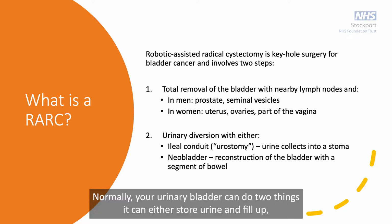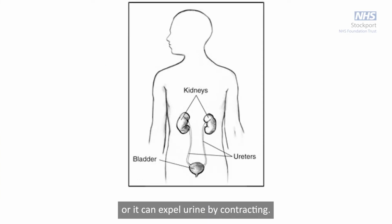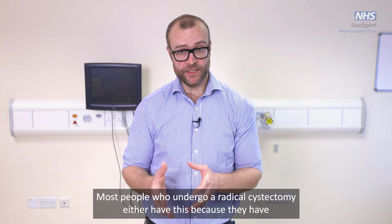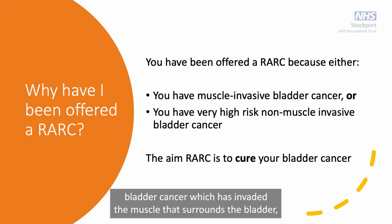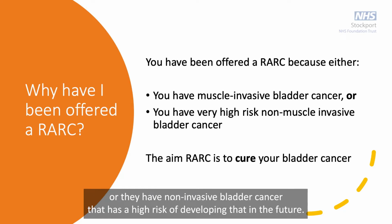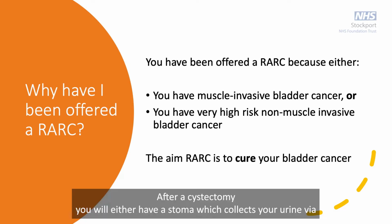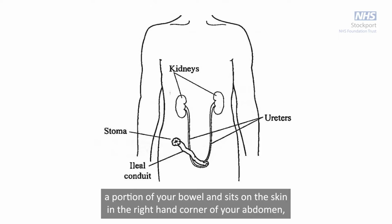Normally, your urinary bladder can do two things. It can either store urine and fill up, or it can expel urine by contracting. Most people who undergo a radical cystectomy either have this because they have bladder cancer which has invaded the muscle that surrounds the bladder, or they have non-invasive bladder cancer that has a high risk of developing that in the future.